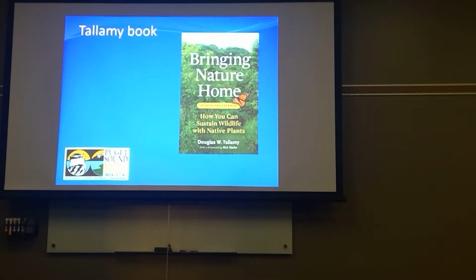So I have this book. It's over here. You can look at it. It's by Douglas Tallamy. It's called Bringing Nature Home, and it is a really good book. It explains to you why native plants are so important. If you have a plant that's never touched by bugs, it's not doing anything except maybe looking pretty for you. It's not benefiting anything. There's a bunch of plants that we have that I'll talk about. Well, the cascara tree is one of them that I'll talk about.